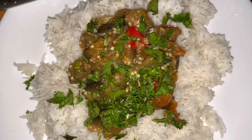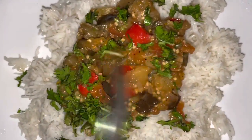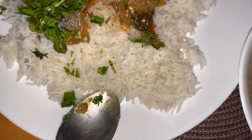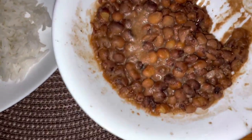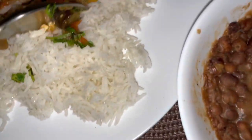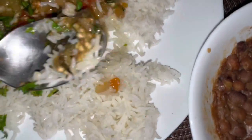So today we are having veggie eggplants. It's my first time eating eggplants, so I'm a bit skeptical. Rice, and so I have coconut pigeon peas here. Okay, let me taste and then I'll tell you guys. So it's dinner actually, so it's my first time tasting this thing. It's good. It's actually nice. I can eat it.